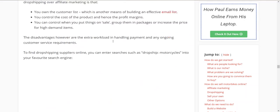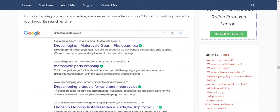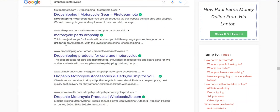But again, if you're looking for drop shipping programs, you can do a search for dropship motorcycles, and you can see First Gear motorcycle parts, drop shipping parts for cars and motorcycles. So again, you join these programs and ask them what they want to do. Last price is cheap shipping, and it might be for motorcycle parts. So you are just simply managing the sale of the motorcycle parts, and then they ship it out, and that's what drop shipping is.